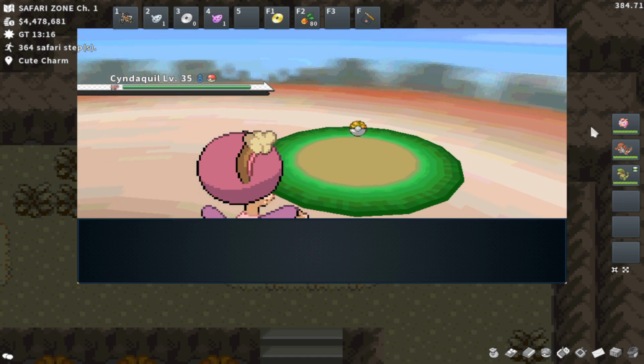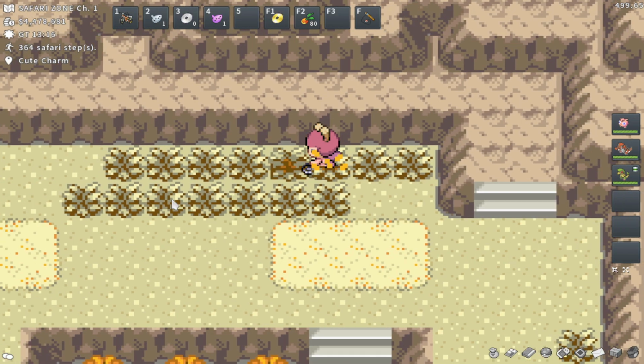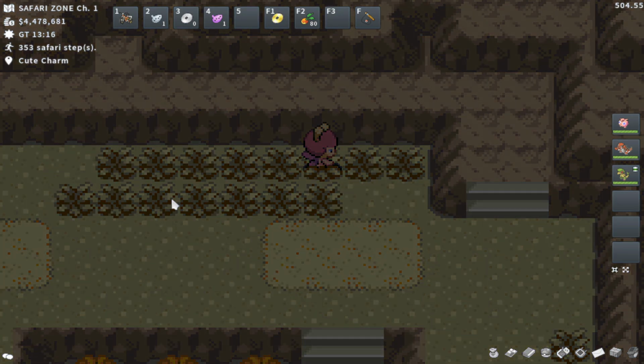He sticks around though. He is a male Cyndaquil, which is unfortunate. I wish it was a female. So he's dodged 3 balls. I'd be surprised if he doesn't flee there. That's okay. Understandable flee. Have a nice day, Cyndaquil.